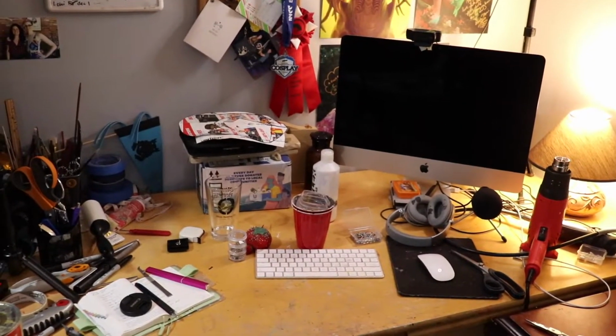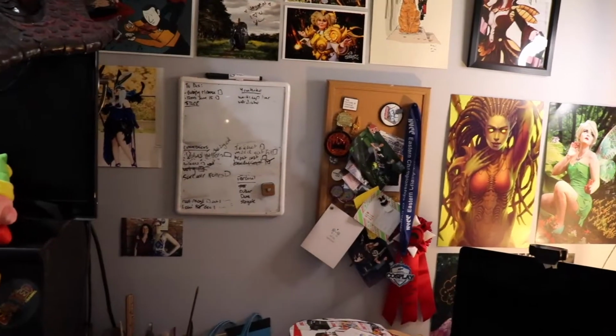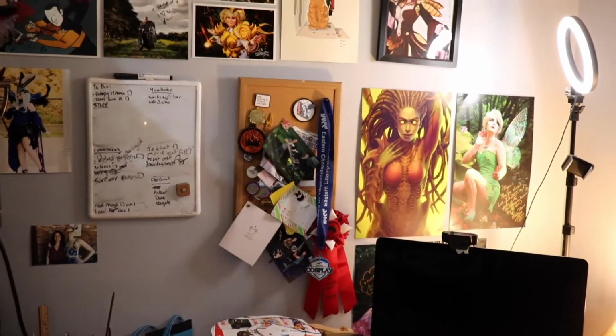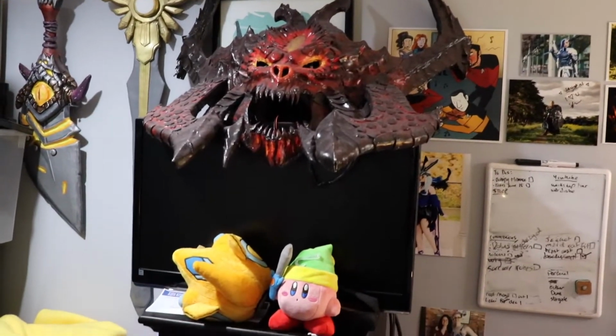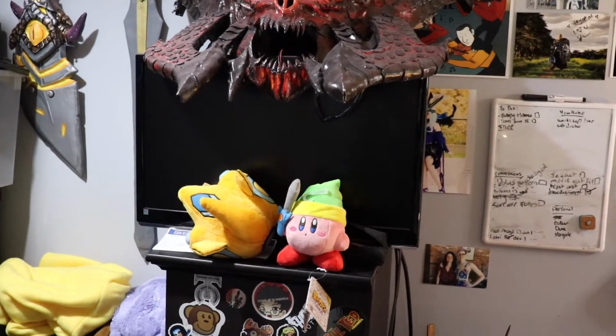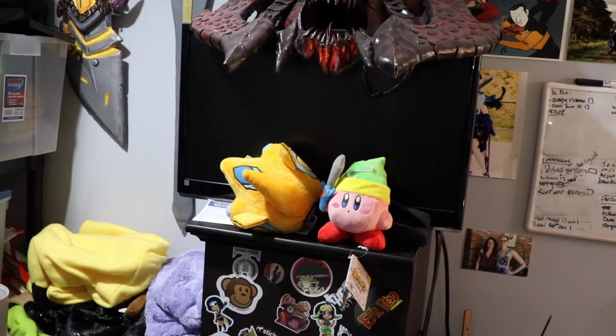So it's my computer. It's where I do all my editing and stuff. And then I got a whole bunch of nice artwork and stuff, and my whiteboard where I'm supposed to organize things but sort of don't. And that's my above the desk Diablo's head. This is a second monitor that's not plugged in. I used to use it and I haven't since we moved, so it's just living there and supporting Diablo's head. And then I have a little Kirby and a Pervious.